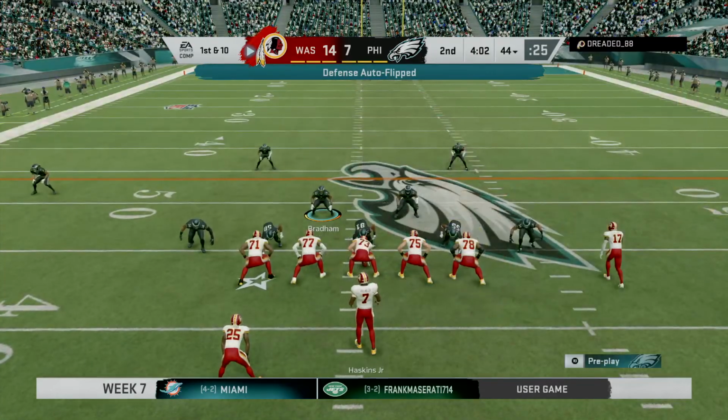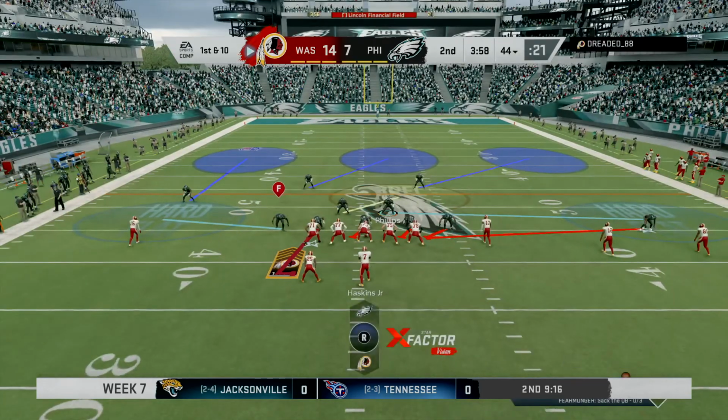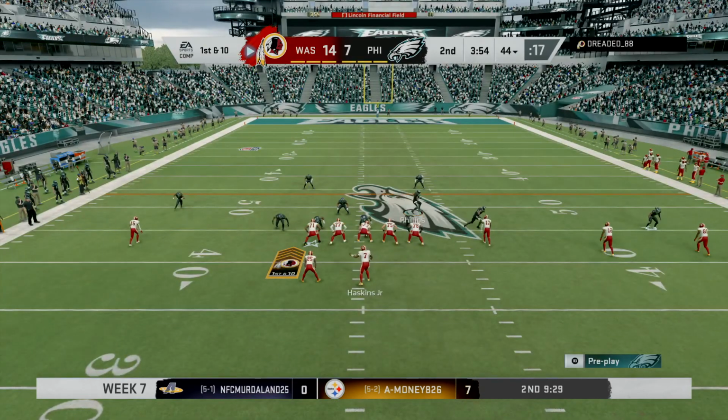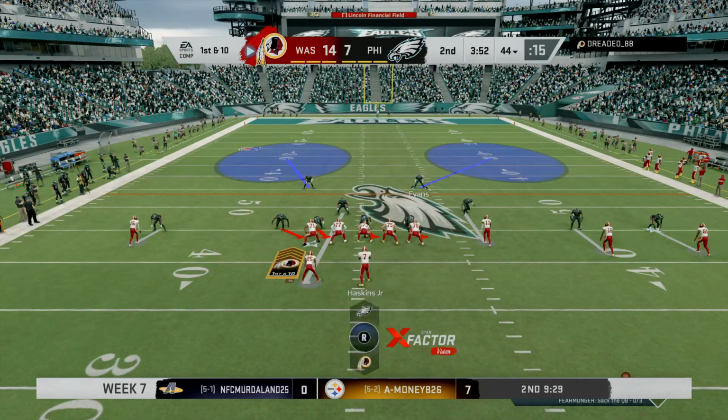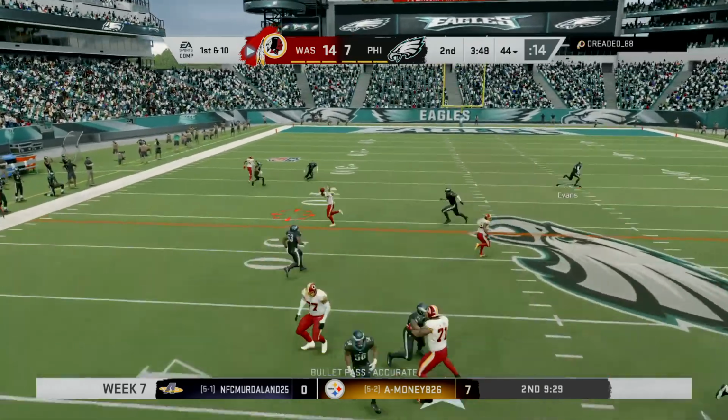Let's go now. 50 flag. 53. Here we go, D. All day. Defense all day. Go. 22. Check. Over. 22. Check. Over.